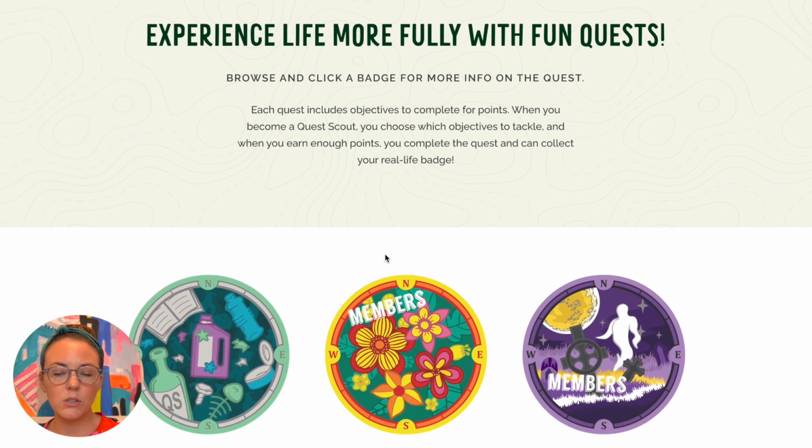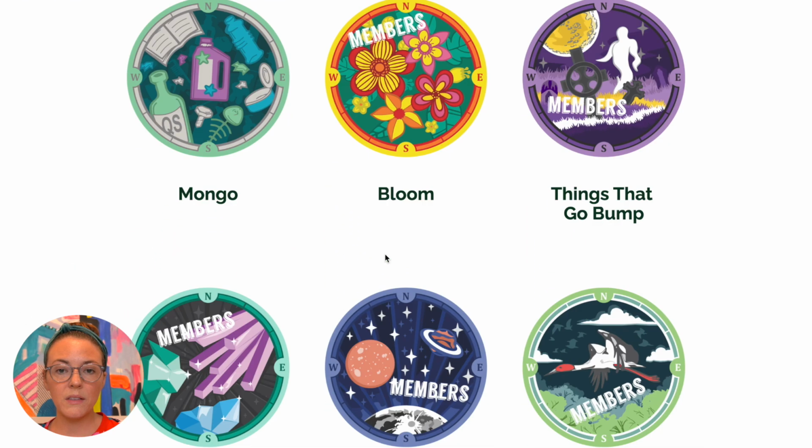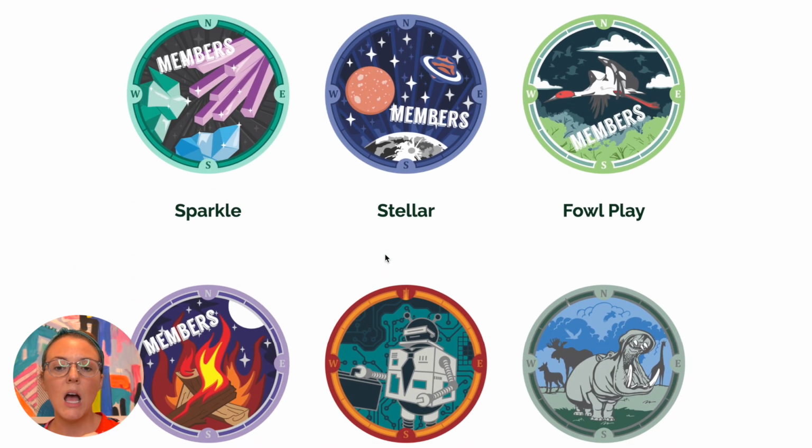So I just added that little descriptor at the top, and then totally the same layout of listing out all the badges. I would recommend that he do away with the members stamp on the badges and just have the badge, because remember, all of the quests are going to be now members only, but we're going to be able to preview them, so there's no need to have the 2 different badges.